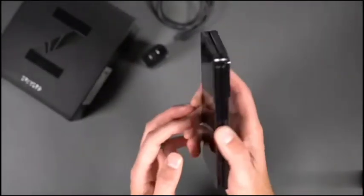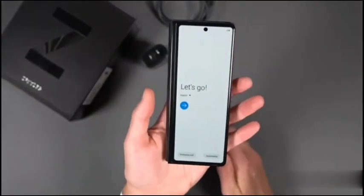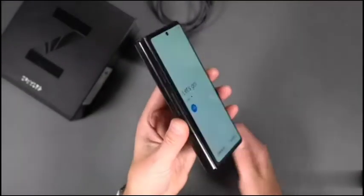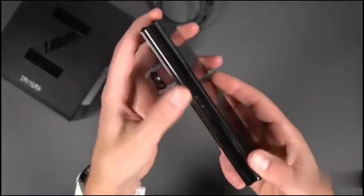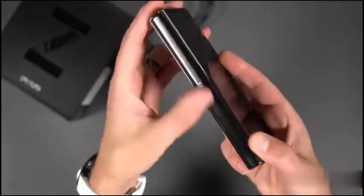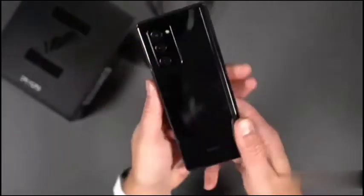Actually, here is the seam. So again, this is the Mystic Black version. So black seam here. You can customize this on Samsung's site, but it takes extra time in order to get those. This thing is going to be a fingerprint magnet. This is clearly not a matte finish. It is glossy black. So that kind of sucks, but again, I think it's better than the bronze. Here's a shot from the top. You can see there is still a gap. This thing doesn't fold flat.